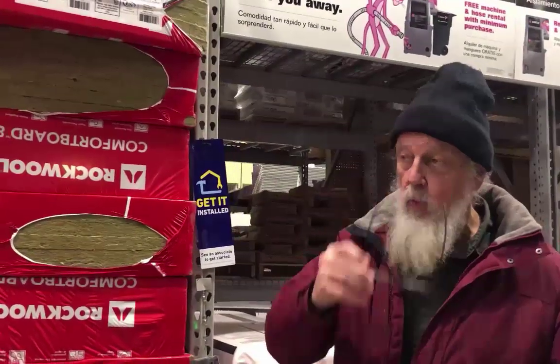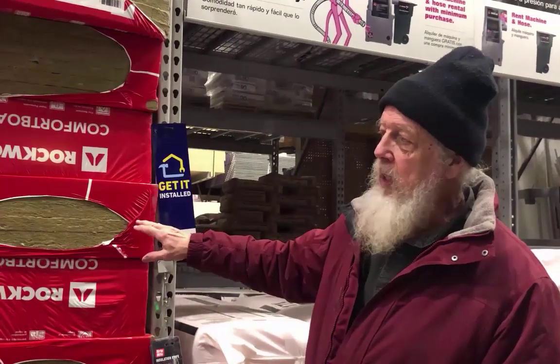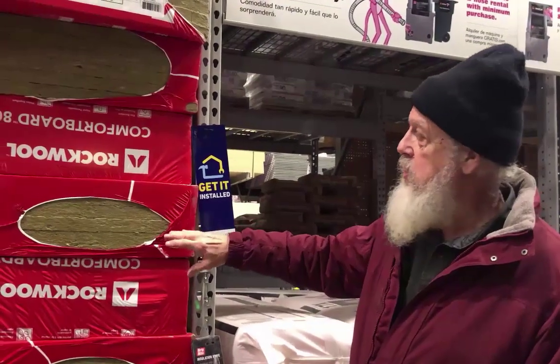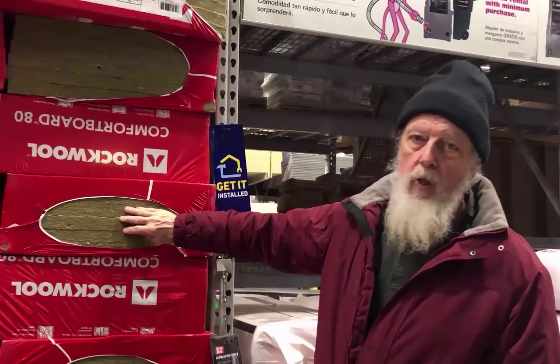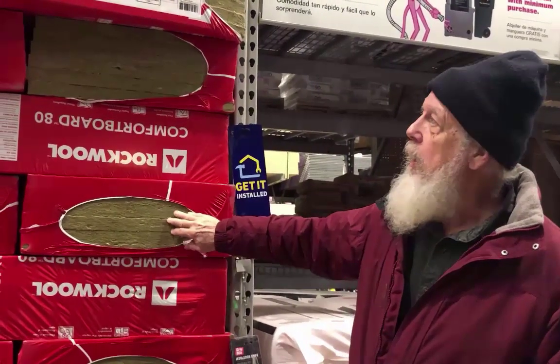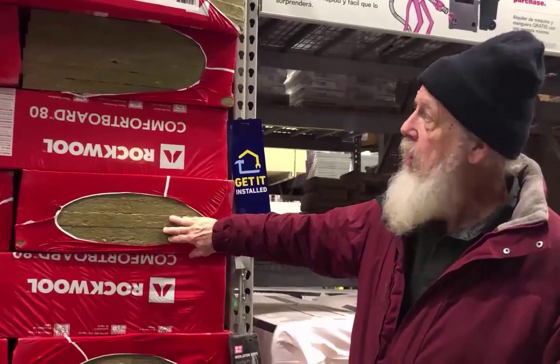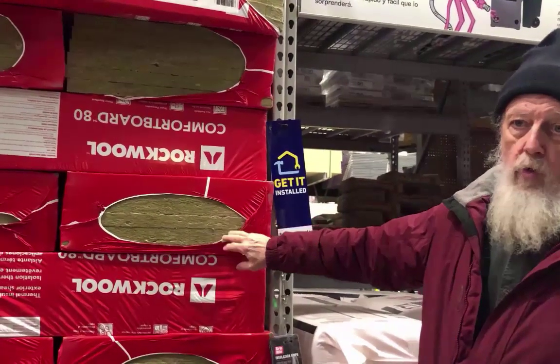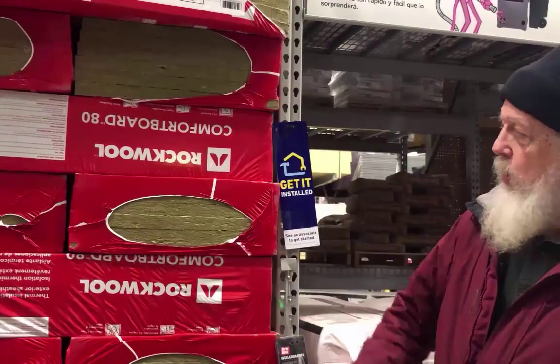So rock wool has been used since the 1920s or 30s anyway, but it has not been used much in the last, say, 50 years of building. We've gone to fiberglass, but the rock wool company has staged a comeback. And this comfort board is a new product. It's the first time I've seen it in a store. You can use it on the outside of the house as an insulation and then side over it. You strap it and then you side over it.